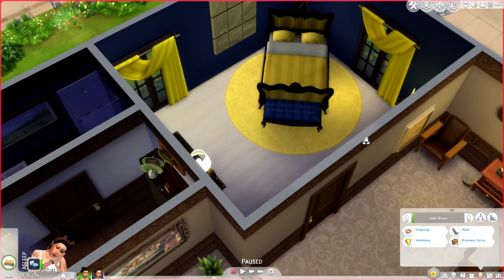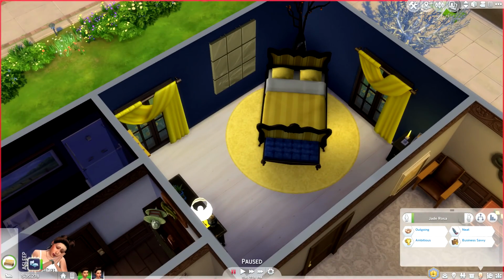I just absolutely love Jade's room, what she did with it. I just think the color scheme is so gorgeous. We're really not sure if we're going to keep the bed there or not. It does make it awkward to place other things, but for right now we're just going to keep it and sleep on it.